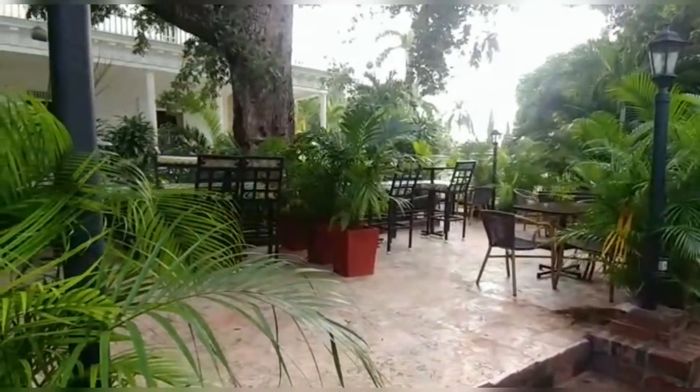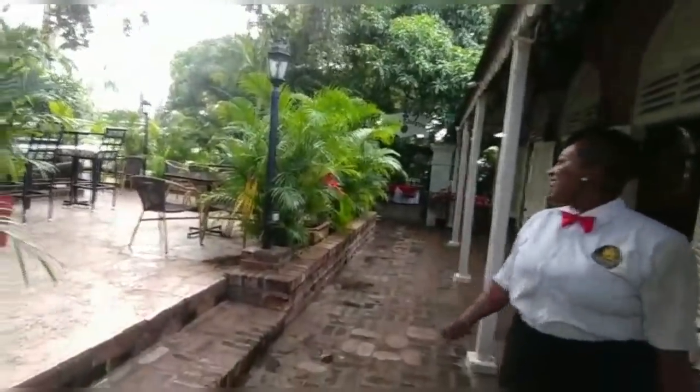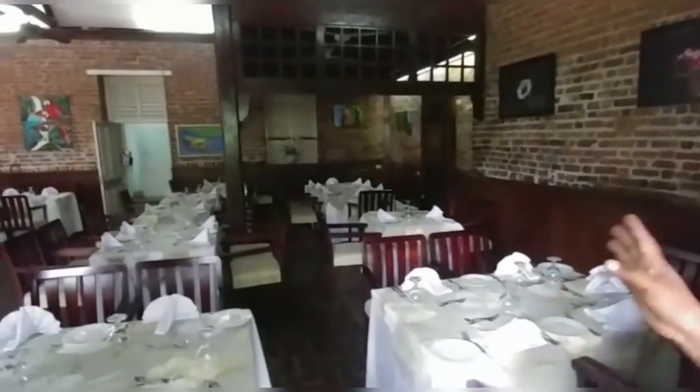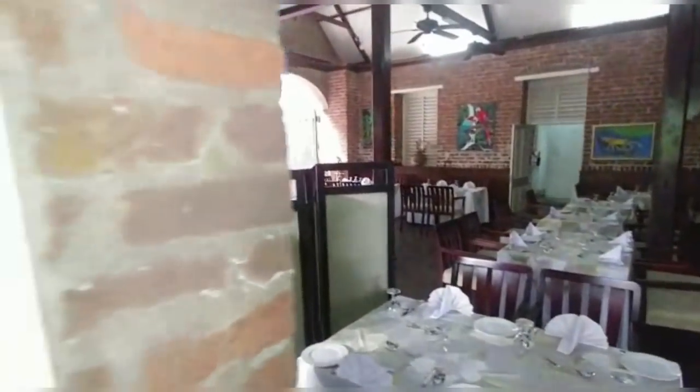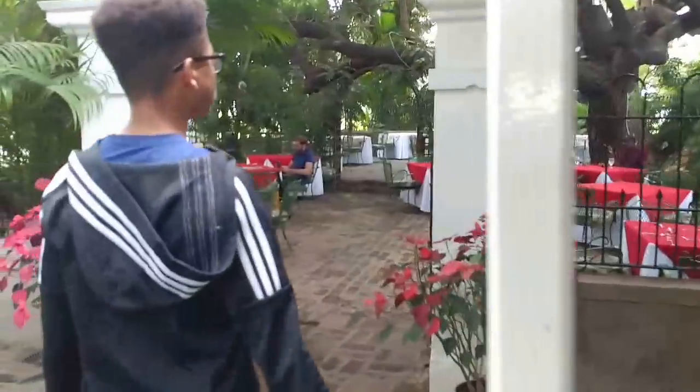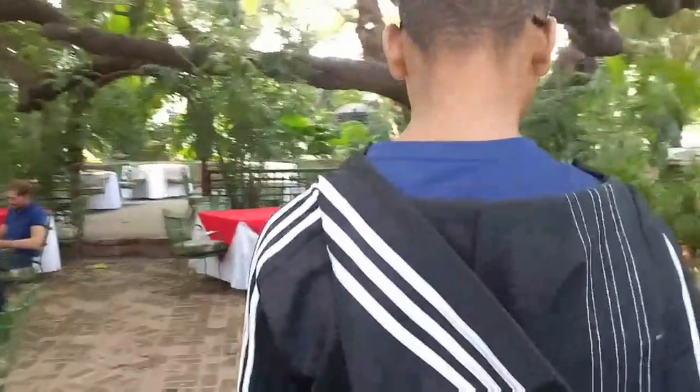So this is the pizzeria and we have a tree bar area. We do Italian pizzas here. Really nice. The cockpit for the grog shop is also here. I remember when this was just open, I used to be in school.